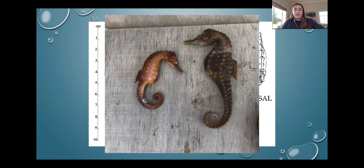So here's a picture of what it looks like on a real seahorse. It's a little bit more cryptic, but you can still tell the difference relatively easily. Here's the female, her abdomen cuts in sharp right here and then goes into the rest of her tail. Whereas the male, it tapers almost perfectly and smoothly down into the rest.